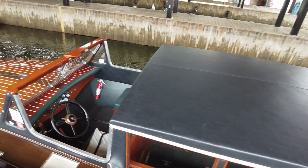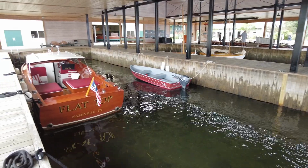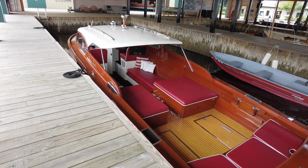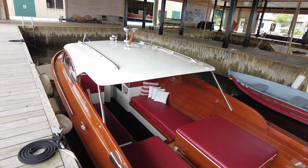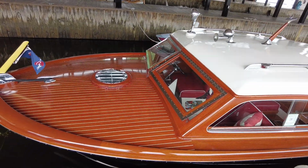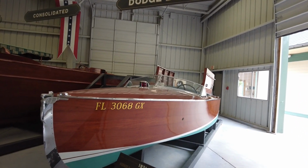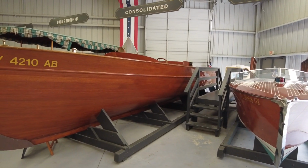Sir, this is the Gadfly. Look, it has kind of a tonneau cover or whatever they call those things. And here it is right here. This is Alan Jackson's boat. Flat Top, Nashville, Tennessee. Chris Craft. 1931 runabout. Consolidated. I guess that's an aircraft company.